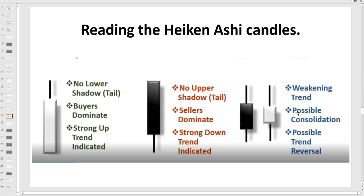And once we start to head into indecision, consolidation, a possible reversal, we start to see what looks like potentially spinning tops and these little candles here. I'm not really a candle trader, I can't tell you all the names of every type of candle, but this is what we're looking for. So we're looking basically with these tails at either end, and we're starting to get smaller bodies.